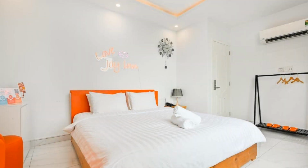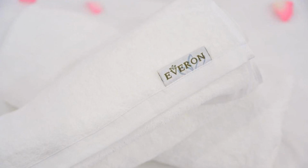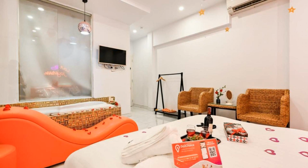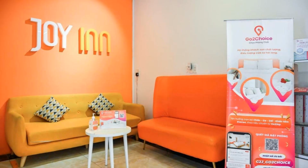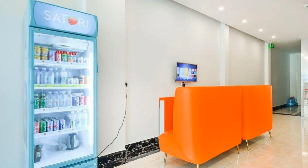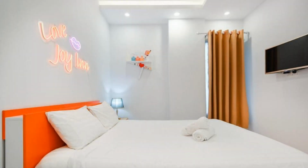Now you are watching a 3-star hotel. The location of the hotel is first class and guests love walking around the neighborhood. There are 10 types of rooms available on booking.com. You can book online and enjoy it. You can see more than 100 reviews of this hotel on booking.com. Its review rating is 6.8, which is pleasing.